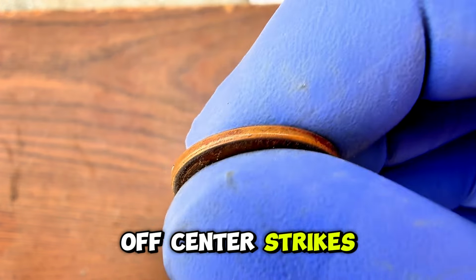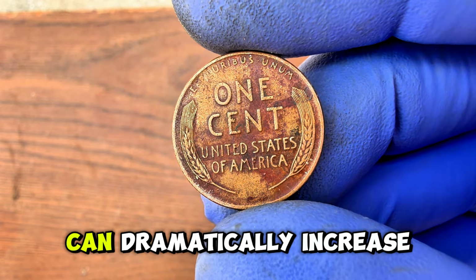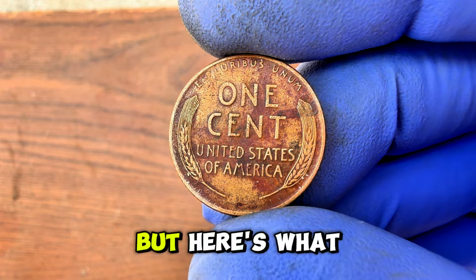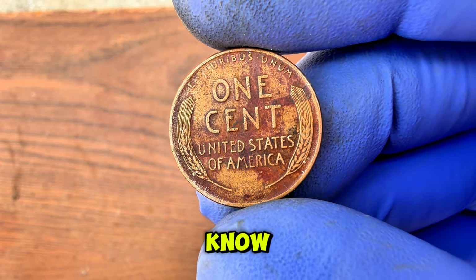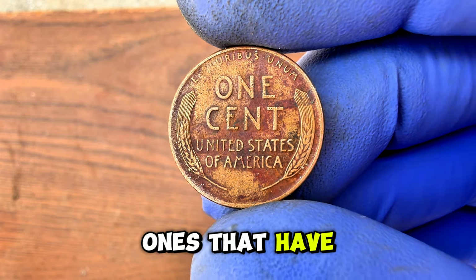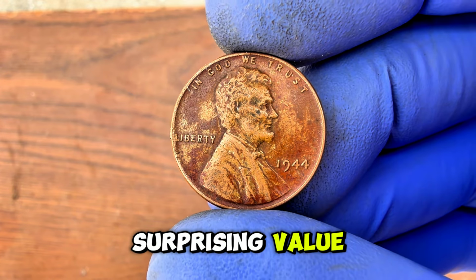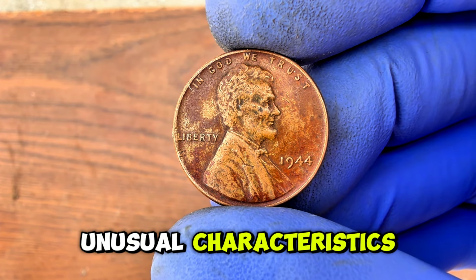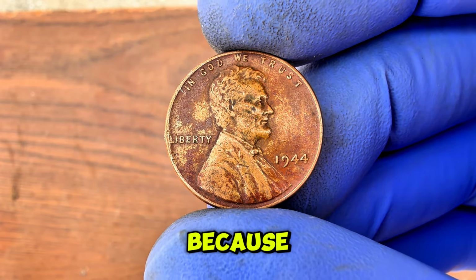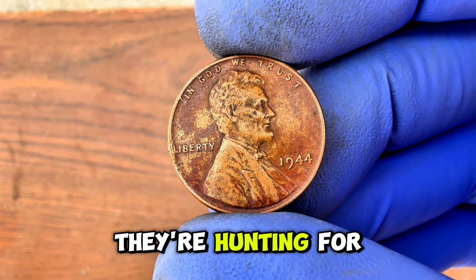Off-center strikes, clipped planchets, or unusually sharp proof-like surfaces can dramatically increase value, but here's what most people don't know: even circulated 1944 pennies, ones that have clearly lived a full life, can still carry surprising value if they show unusual characteristics. Because collectors aren't just hunting for flawless pieces, they're hunting for history.